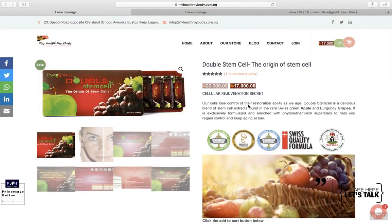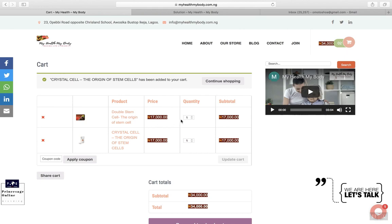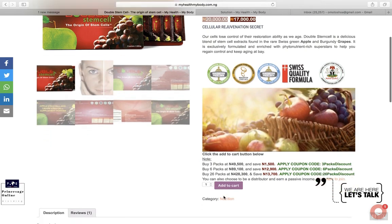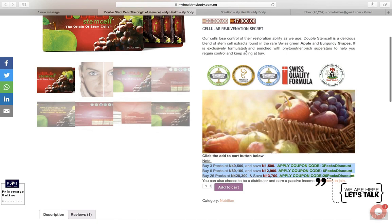So now let's go back to adding another product to cart. You probably want to add this one also to cart. You can see that there are different kinds of discounts. This particular product is currently selling, and then there are different kinds of coupon codes. Now what those coupon codes give out is discount. So this particular customer is saying that if you buy 3 of these products at 49,000, you're going to save 1,500. That is, 17,000 times 3 is going to cost you above 50 something thousand, but they're giving you a discount that's going to make you save 1,500 if you buy 3.